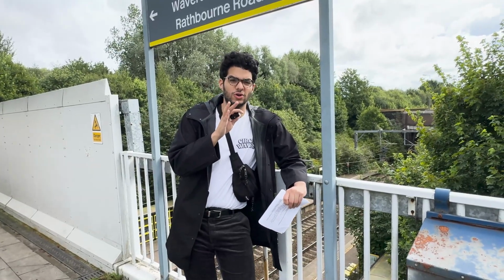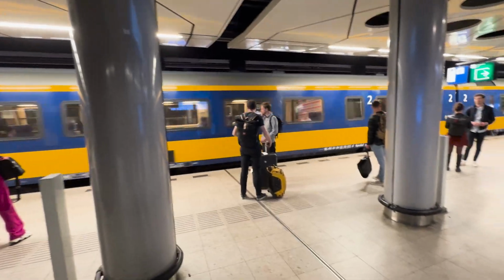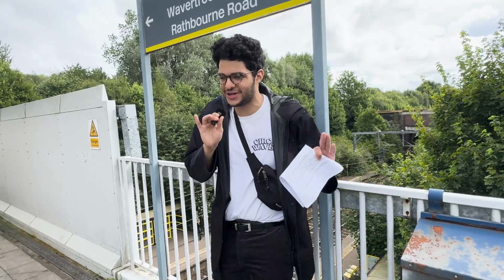Or we could try and fix our train service to be modelled around the Dutch, since the Netherlands has an almost nationalised railway service. They even have double-decker trains. Isn't that cool? Oh, look at that though. Double-decker trains. Double size for a double size man like me. Double-decker trains. What world we live in? Where's my train ticket? That's a good question. Okay, I don't really care because I'm not like a train nerd or anything like that.